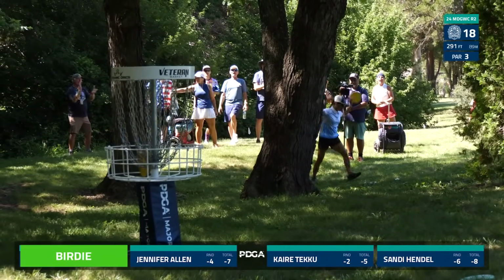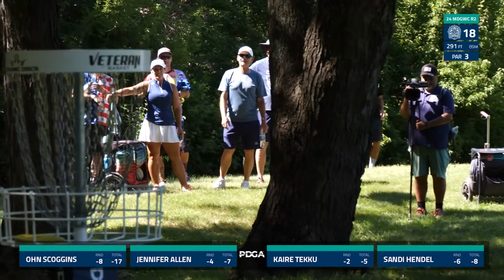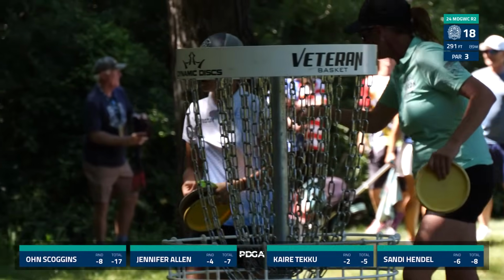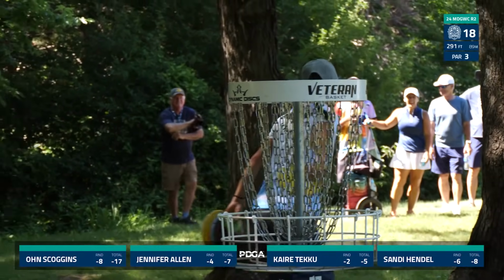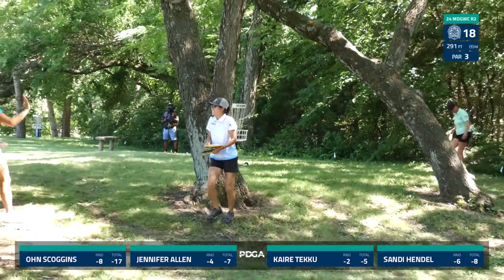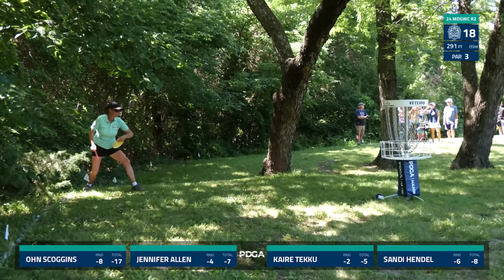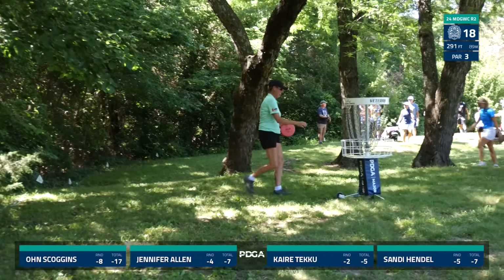Ohn finessing this one around the tree, because of course she did. I think she loves a challenge. You know, like, the harder, the better. She wants something to have to shoot around. If it's wide open, it's kind of boring. Yeah. Who wants boring golf? Yeah. Like, you know, making everything. Yeah, from 80 in. So unfortunately, I believe Sandy's taking her meter in there. So that's going to be a bogey.